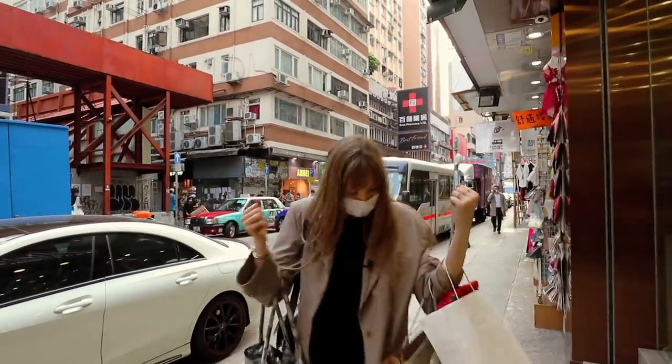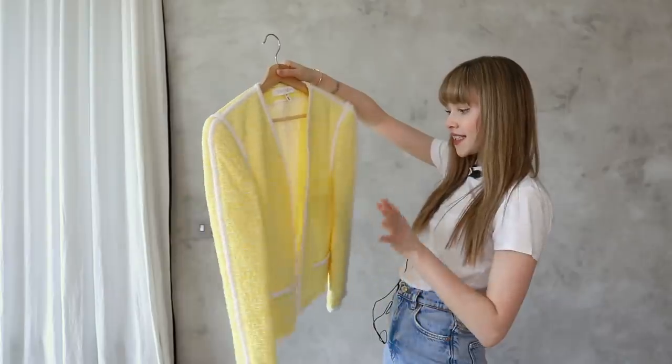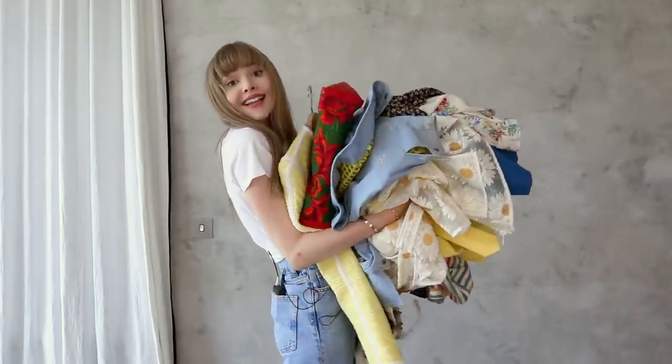Success! That was a great day. All right, so it has been a few days now. The clothes are washed, dried, and I also grabbed one more thing from an online shop. This is from TheRealReal. It's an Escada tweed jacket. I love the classic cutting. I love the color. So yeah, there's just that too. And with that, may I please introduce you to my spring summer 2021 lineup.